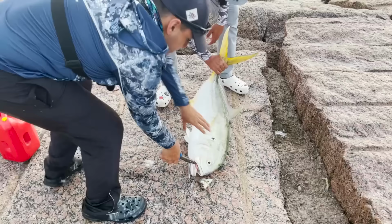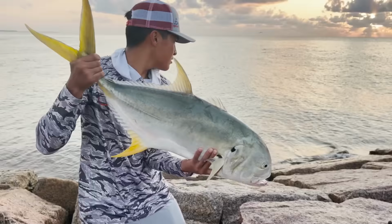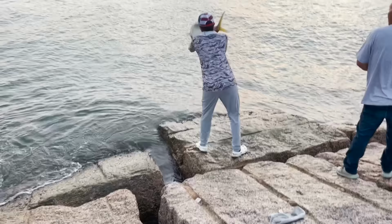Check that out, y'all. Small little jack. Some school popped up. Cast it. Got him. Oh. Come on! Let's go, catch and release!